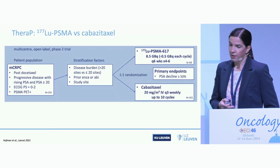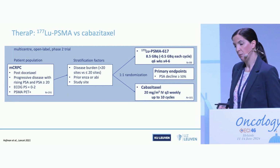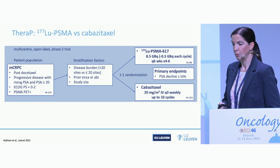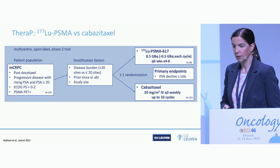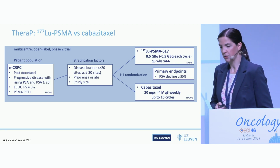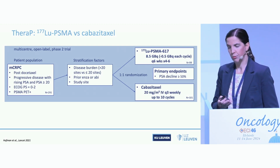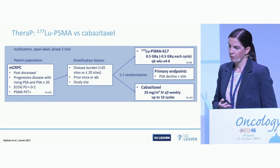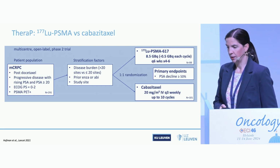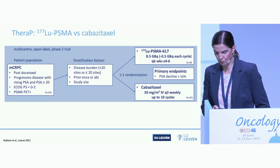If we compare the lutetium PSMA to a very active compound that we have available in the same space of mCRPC, being cabazitaxel, second-line chemotherapy, this was tested in a phase 2 trial. Again, mCRPC patients, heavily pretreated, randomized in a 1-to-1 fashion between either lutetium PSMA or cabazitaxel. The trial was not powered to get overall survival benefit, but the primary endpoint was PSA decline over 50%.